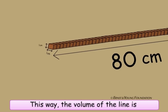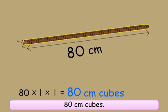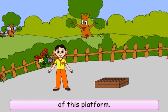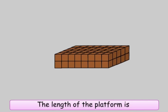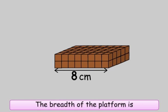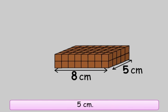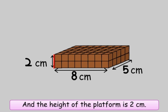This way the volume of the line is 80 into 1 into 1, equal to 80 centimeter cubes. Now let us find out the volume of this platform. The length of the platform is 8 centimeters. The breadth of the platform is 5 centimeters and the height of the platform is 2 centimeters.